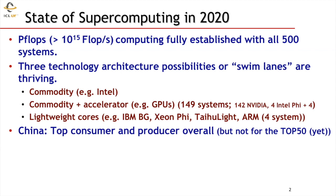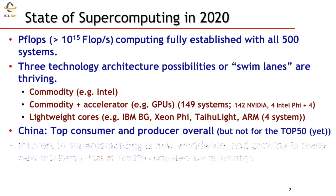China is a top consumer and producer of machines in the Top 500 list. And this is something relatively recent. In the last 5 or 10 years, China has really been very aggressive in terms of producing machines and having machines in various installations in China. That's true for the Top 500, but if we narrow the focus and look at, let's say, the top 50 machines, China really hasn't had the same impact in those 50 most powerful machines. And I'll give more details on that.